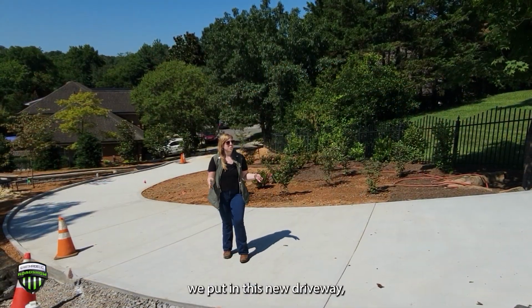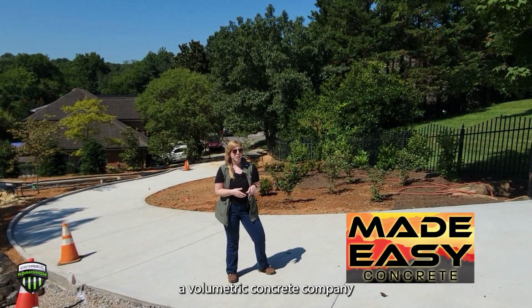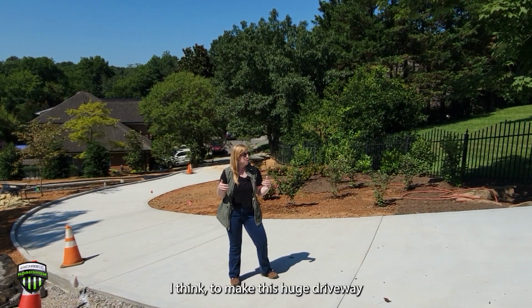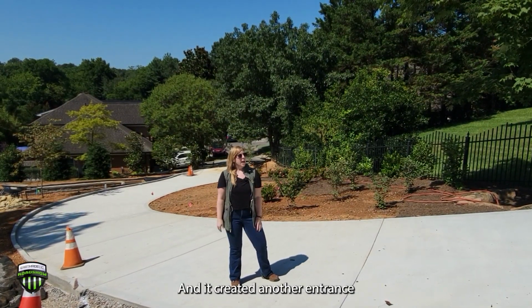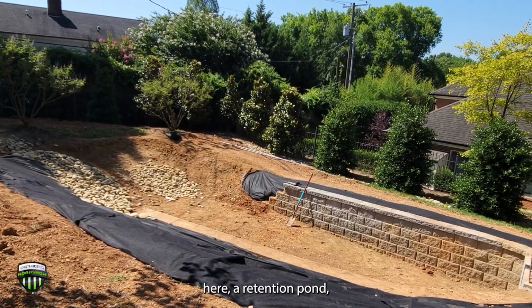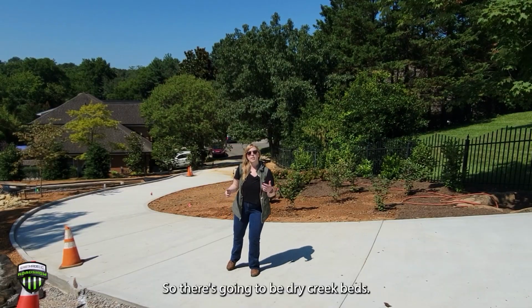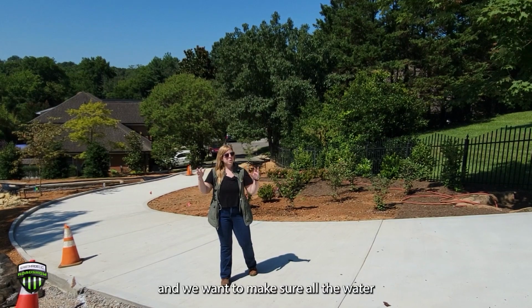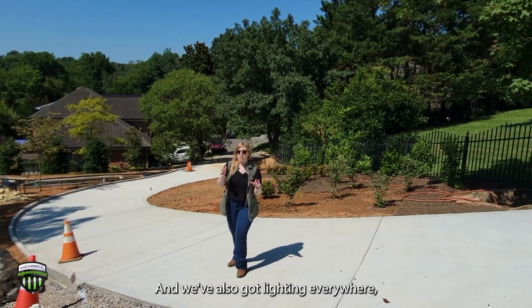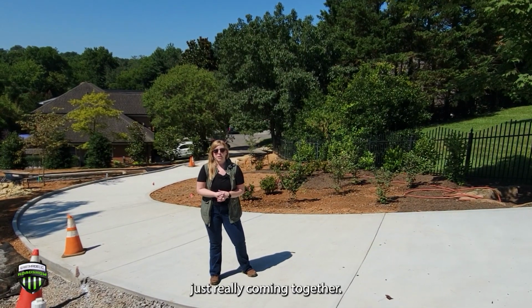All right, as Josh mentioned, we put in this new driveway. We actually worked with our friends at Made Easy Concrete, a volumetric concrete company right here in Knoxville that poured about 60 yards, I think, to make this huge driveway that goes up the back side of the house, and it created another entrance to get to the house. And then we're also working on, as you can see down the hill here, a retention pond, retaining wall area to help with the drainage and the flow. So there's gonna be dry creek beds, there is irrigation all around, and we wanna make sure all the water is gonna be going to the right spot and not flooding anywhere. And we've also got lighting everywhere, beautiful landscaping, and this place is just really coming together.